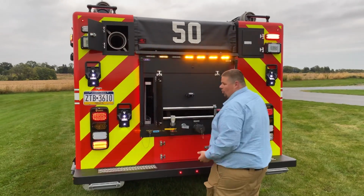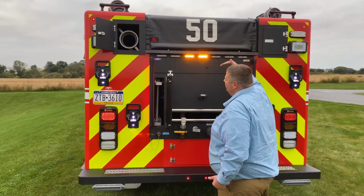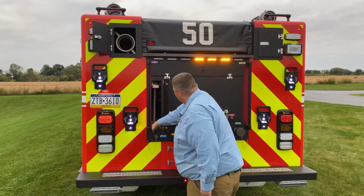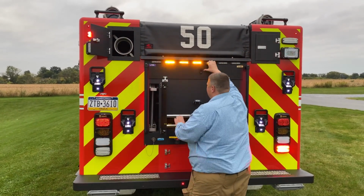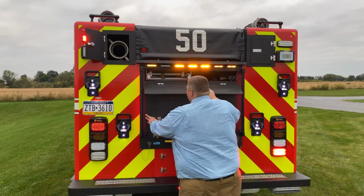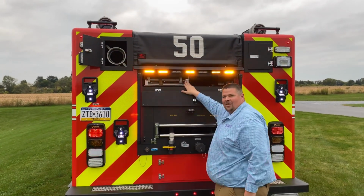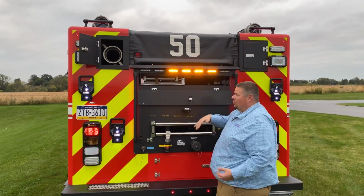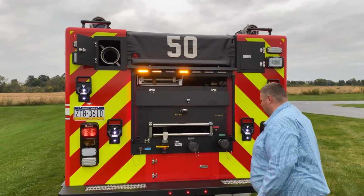On this truck, we had to get a little creative. They wanted a lower hose bed to get more hose on, so their ladders are kind of split. Here we have their roof ladder, and then here is their extension ladder. So the ladders are still accessible and easy to get to, and they're lower instead of mounting them on top like other people have done before.